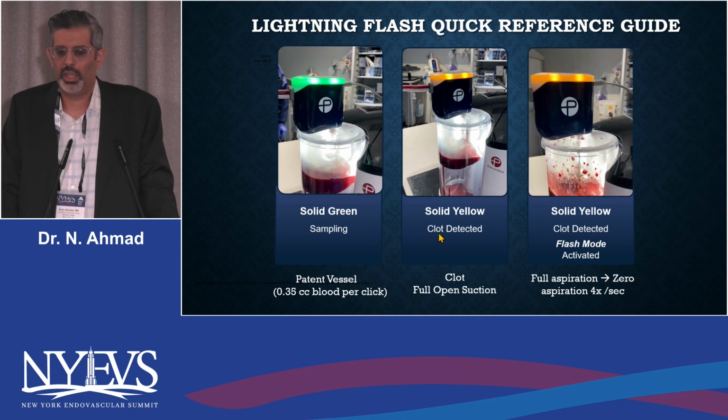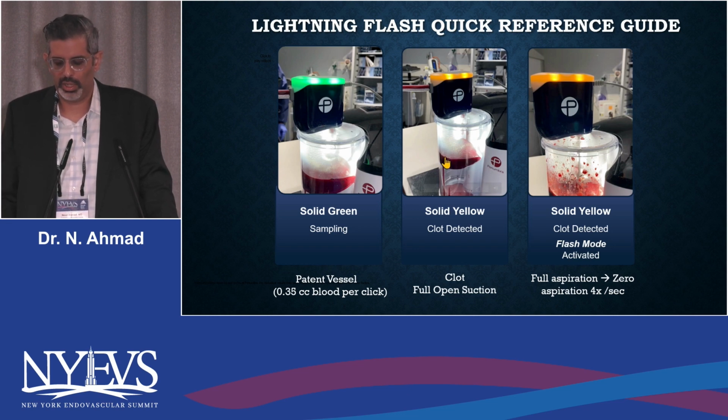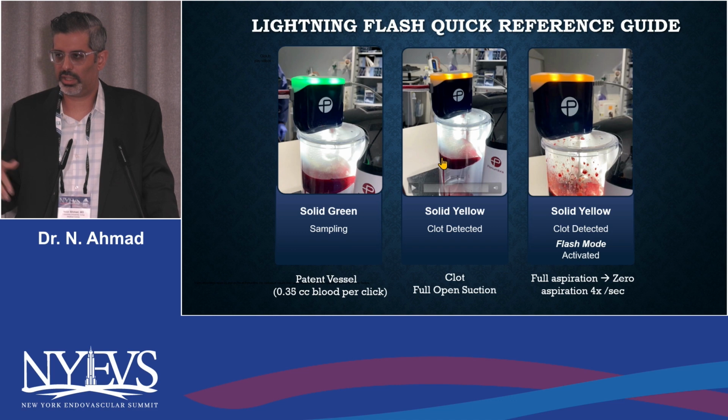That's telling you, so when we were using Cat 12 and we would have to take out the catheter and there's clot within the system, you have to remove that clot, flush it out, and then put it back in the patient. Now with this Flash mode, if there's clot detected within the tubing, it kicks into this Flash mode, and there's even more rapid suction that's occurring.